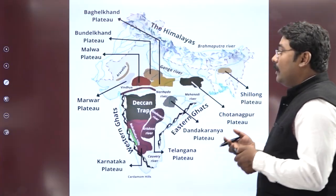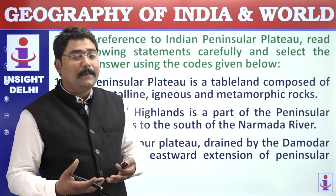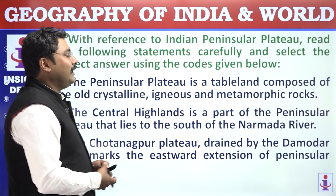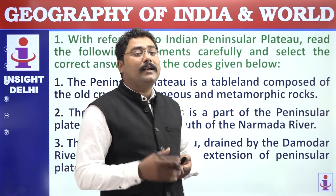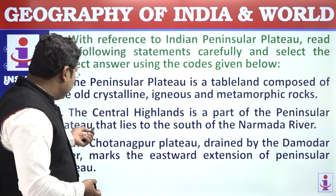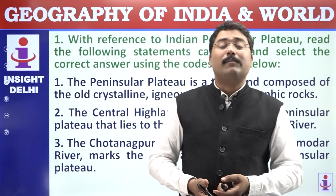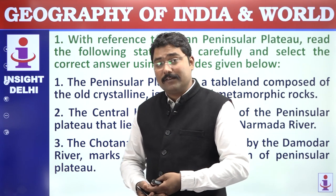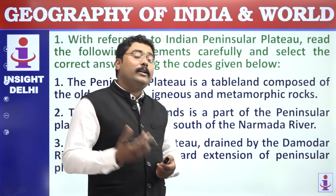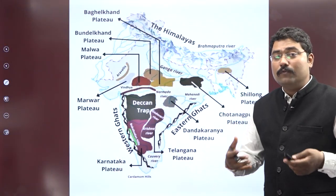Now, if we talk simply about the Peninsular Plateau part, that means the Deccan Trap. Okay, so the first option is right, but the second one, the Central Highland. Actually, the Central Highland is located in the north of the Narmada River, not in the south. And sentence number 3, Chotanagpur Plateau and the Damodar River. Yes, the Damodar River originates from Palamu district, Jharkhand, which is a part of the Chotanagpur Plateau region. The Damodar River is also known as the biological desert, and earlier it was known as the Sorrow of Bengal. But after the construction of DVC, it turned into a boon for Bengal.